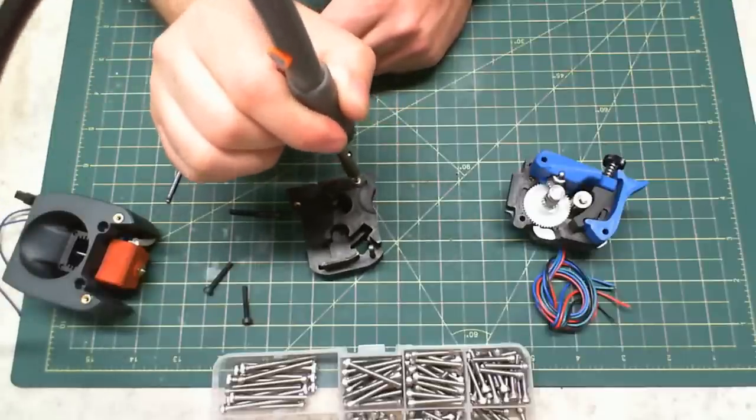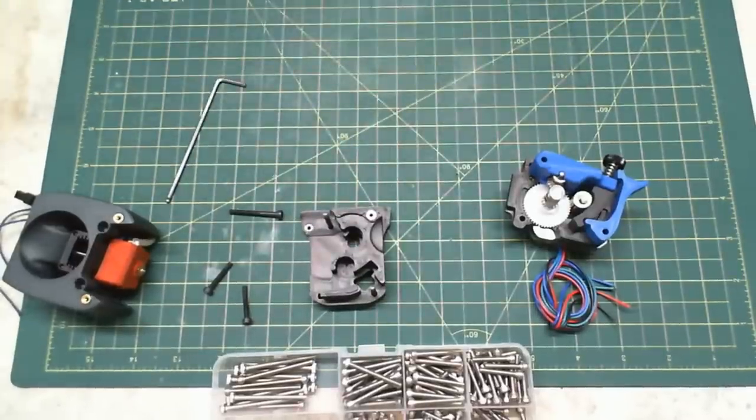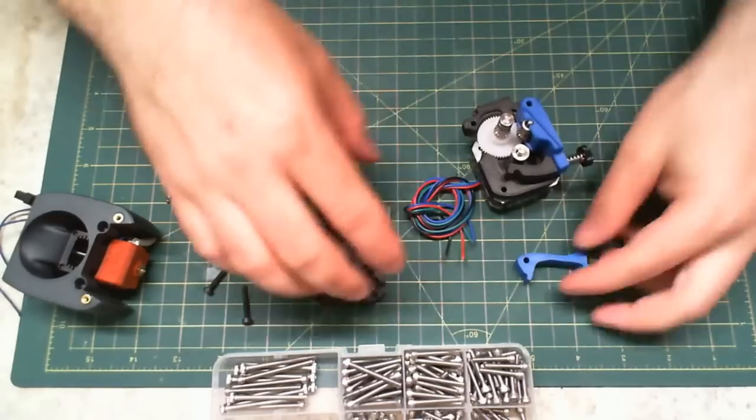There we go. Okay. So when you're putting this together, don't forget that nut. Okay, so I'm going to put this all back together now.